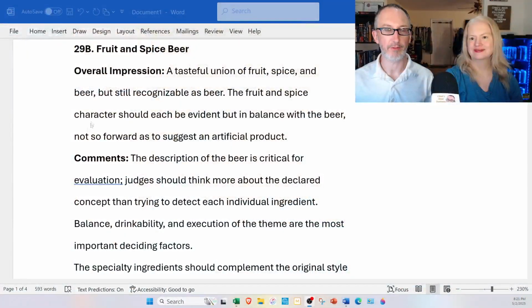Alright, so this is a style I actually did like 3 or 4 years ago. It's been a while. So I thought, since you never had this, it would be a fun style to do, and the particular beer we're doing tonight. So we're talking about fruit and spice beer.